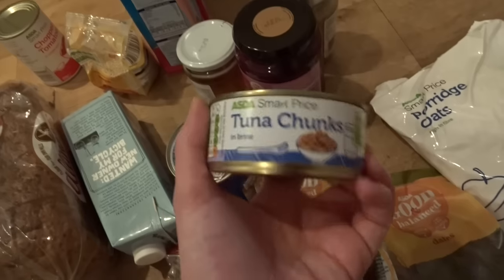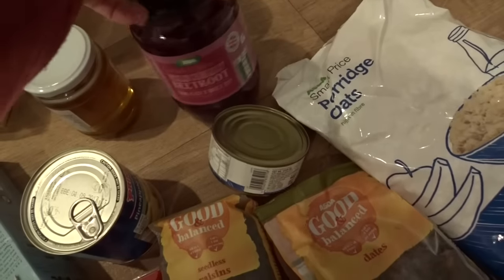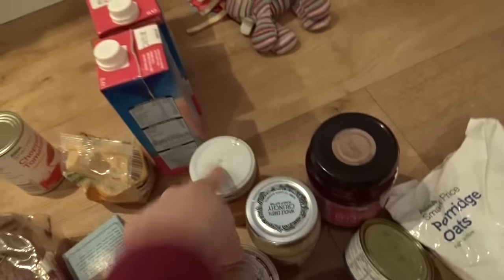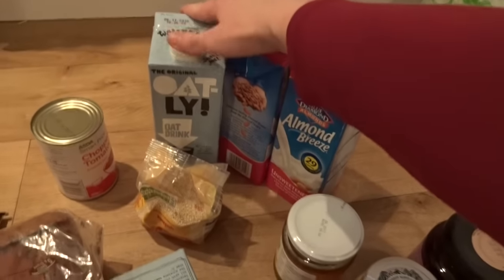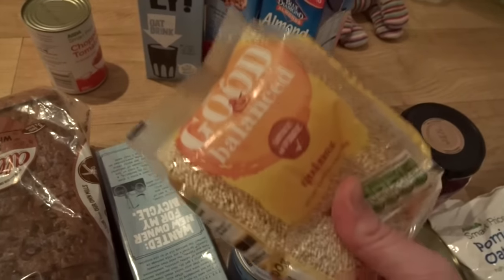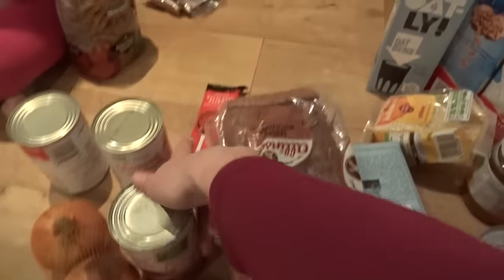I got a tin of tuna just for sandwiches and lunches and stuff. A big thing of beetroot. Some peanut butter and some honey as well, again for baking and stuff. I got two lots of the Almond Breeze for me, and then I got Sienna three lots of her Oatly milk as well. I also got some quinoa just because I haven't had it for a while. Three lots of chopped tomatoes, again for baking and things, and some tomato puree.